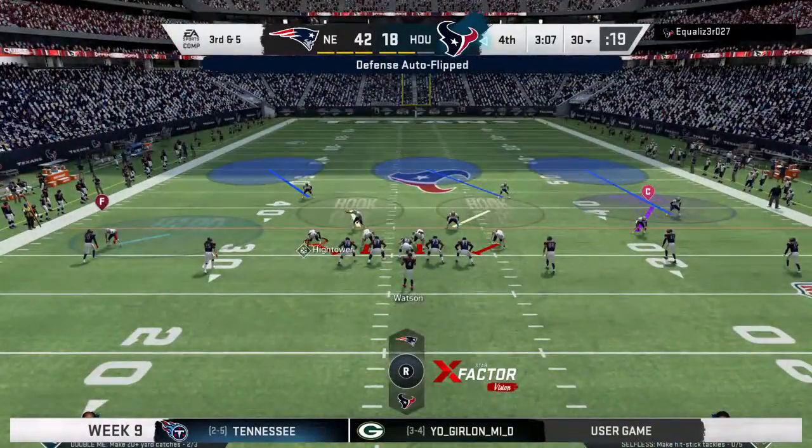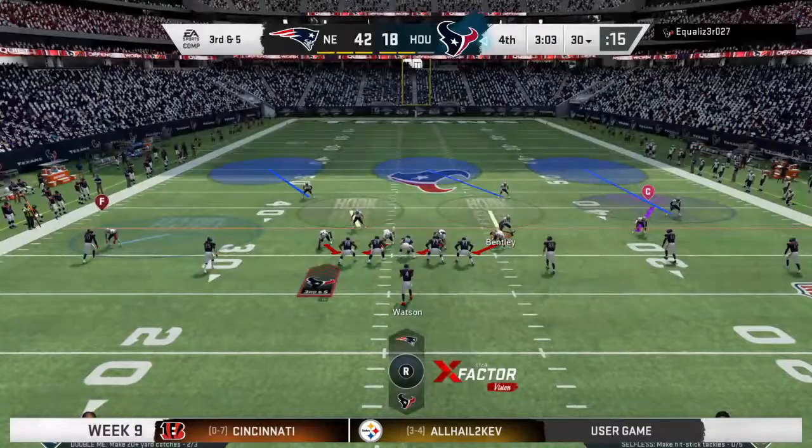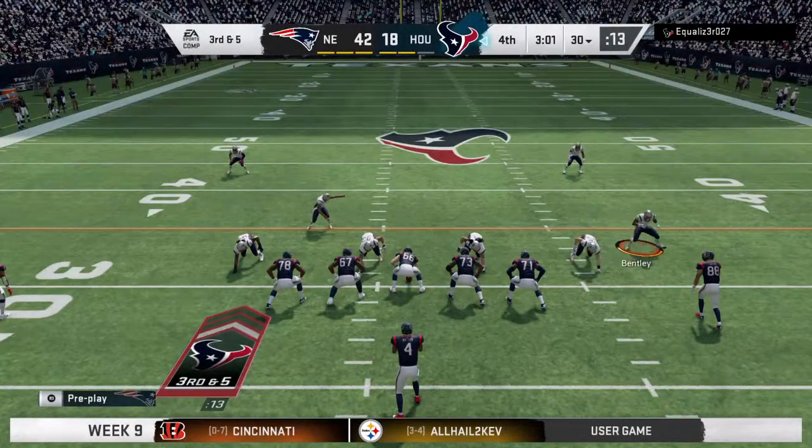The Texans on 3rd down. They've converted 5 times in their many chances thus far. This will be 3rd and 5. Hey, you're on an island over there. You're on an island.